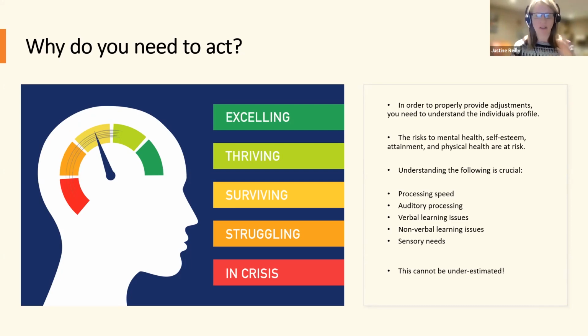Then there's verbal and non-verbal learning issues. So how people take on the information that's coming towards them and how they need that, whether they need that verbally or written, whether the non-verbal cues, things like people's body language. I'm partially face blind. I don't read people's faces in the same way that neurotypical people do, so I don't always read cues in the same way. And sensory needs, things like we were talking about, the tight clothes, the smells, all of those different things. So important to be thinking about what that issue might be.